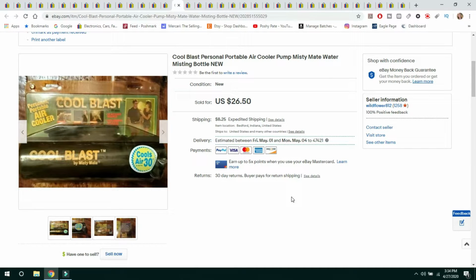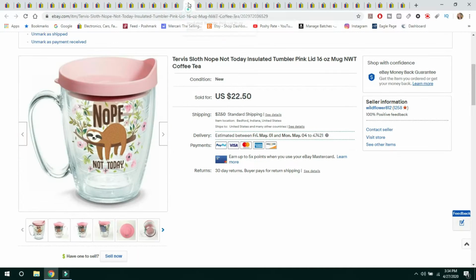It's a horrible picture, which is probably why I had it for such a long time, but it is a Cool Blast personal portable air cooler made by Misty Pate. Basically, you fill this up with water and you can carry it on you, and you can squirt yourself with it when you're hot. I don't know, but it was brand new, sealed, and it sold for $26.50, and the buyer paid shipping. But this is something that I did have for a very long time.